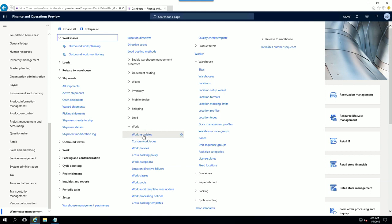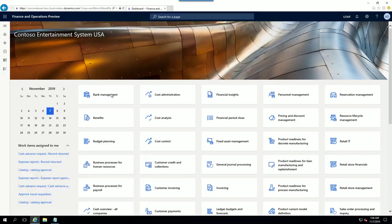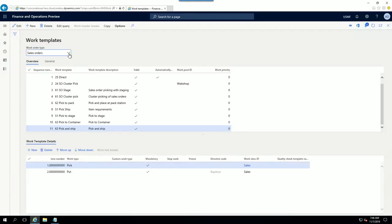So a lot of this functionality is already there in the product if you're interested in looking at it. A few more pieces are coming in the next couple of months through to the April release, for example. So you'll find these, for example, the additional wave label printings. When we look at our work templates, for example, you'll have new types of work templates.